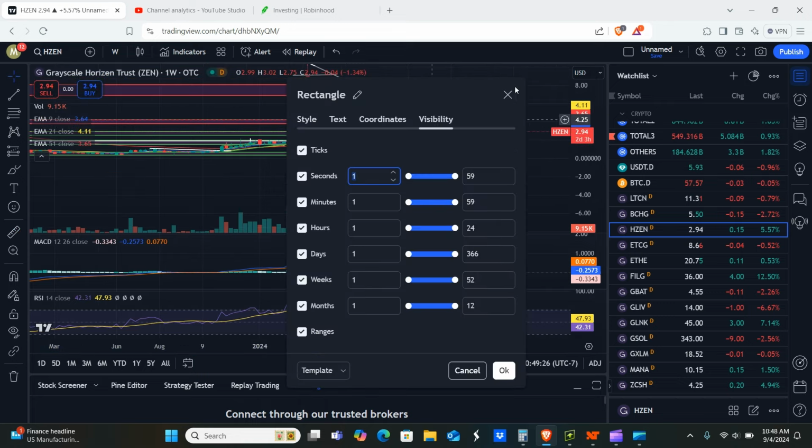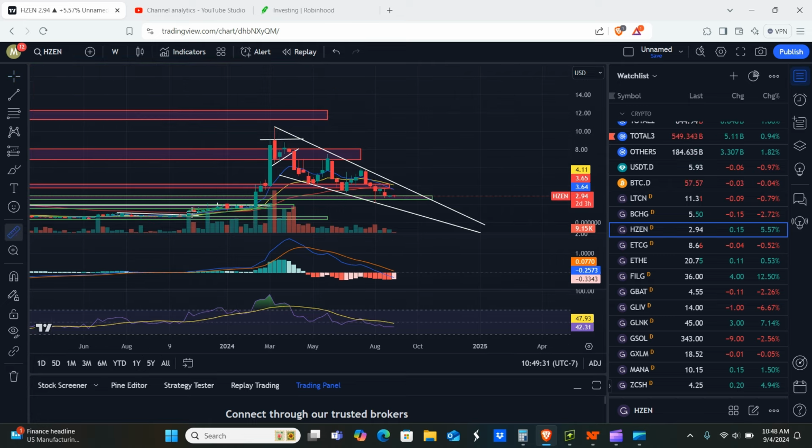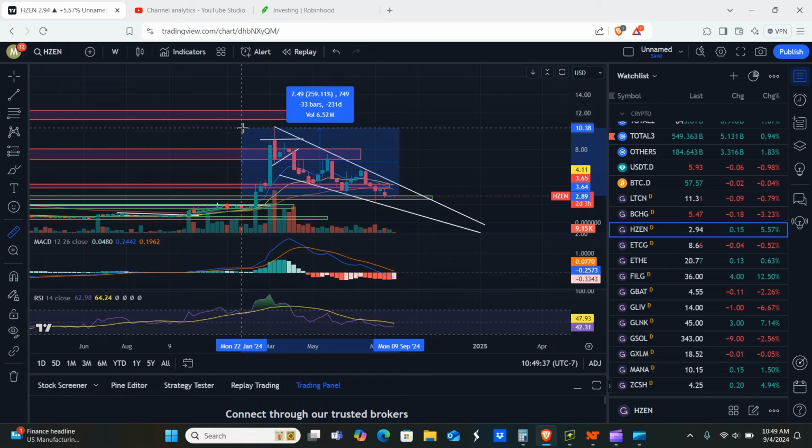For some reason, I don't know what is going on here. For some reason, I cannot see the actual percentage gains here. Give me a second, y'all. So about 180%, and then just to get back up to that target, roughly about 261% move.